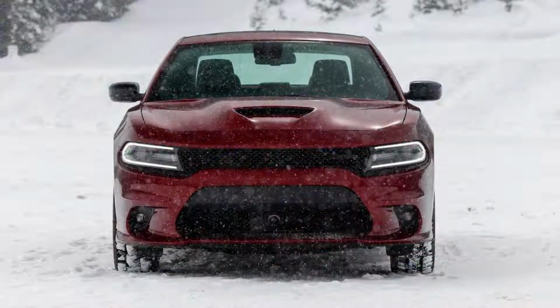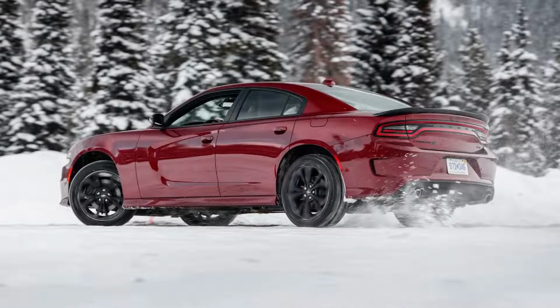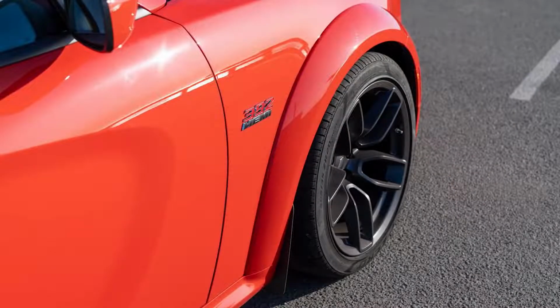The Charger is America's only 4-door muscle car that offers all-wheel drive, and the system has an active transfer case and front axle disconnect. The all-wheel drive models do lose about 3 miles per gallon on the highway when compared to rear-wheel drive.